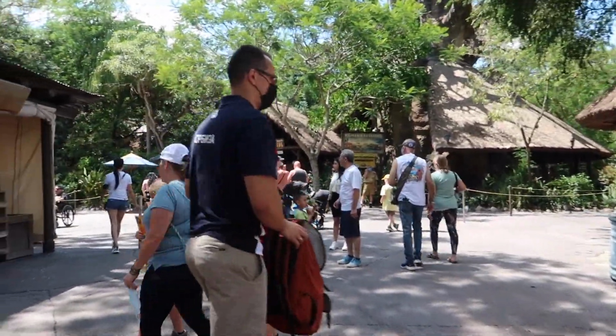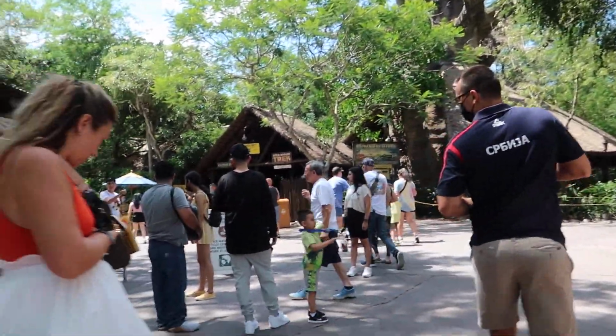Okay, our first ride of the day and my favorite here, Kilimanjaro Safari. I love Flight of Passage for the technology and the thrill, but I had to pick a favorite in Animal Kingdom. I have to go with this one because you get to see all the animals. It's like the heart of this park.